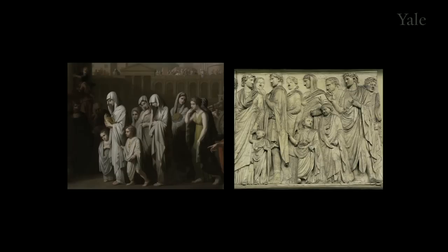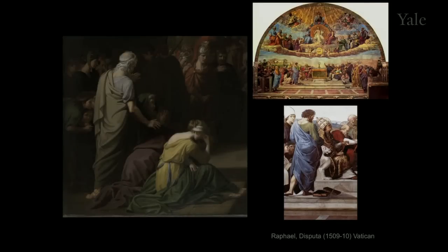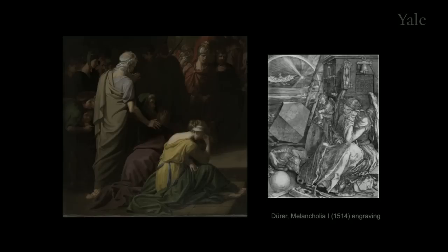This appropriation by West of the Ara Pacis was, of course, not stealing. It made the image easier to understand, and it ennobled Agrippina and her family, even reminding the audience that, after all, these were the descendants of the deified Emperor Augustus and no ordinary mortals. And West, as was his custom, appropriated from all the best sources. The astonished man seen from the back at the far left in West comes from the Disputa in the Vatican by Raphael. And the pose of the dejected woman next to him is adapted from the most famous depressive of all, Dürer's great figure of Melancholia.